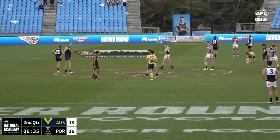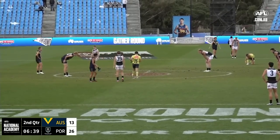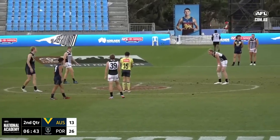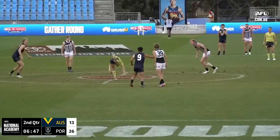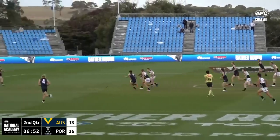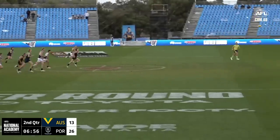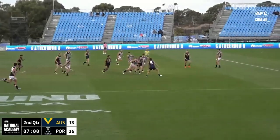Gloomy skies over the Adelaide Hills, but not since the early stages of the first quarter have we seen any rain. Let's hope that can stay away, because we have got a good standard of footy here. Back in the middle. Ball's ended up with Jake Rogers. Gets a kick towards half forward. Bounce off the shins of Turner.